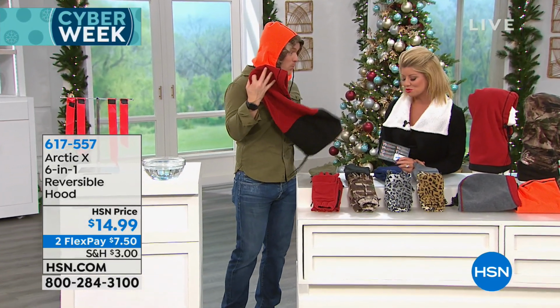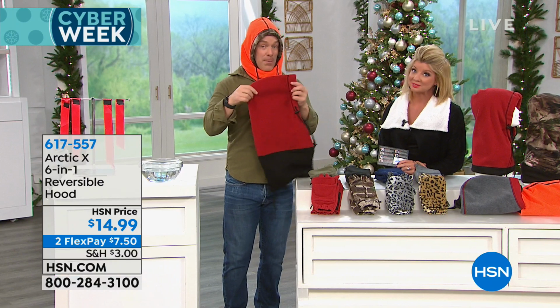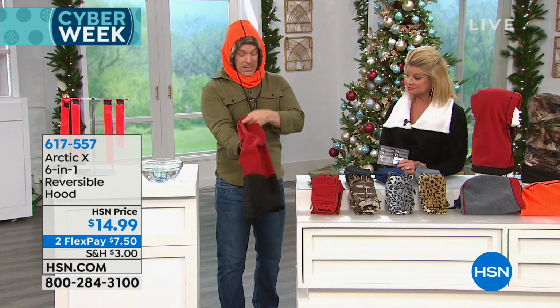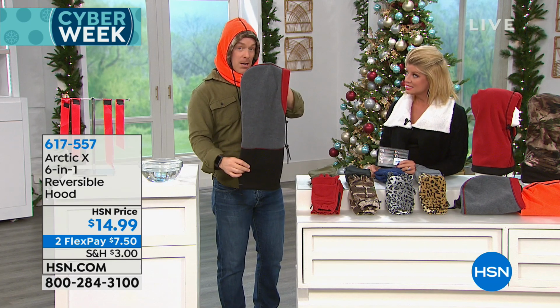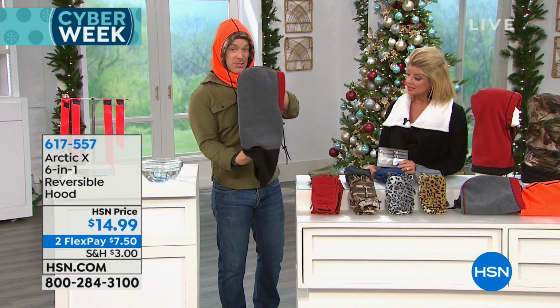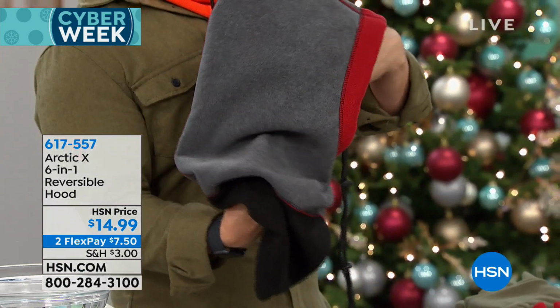Right, because it's one size fits most. It's machine washable. That was my next question. Great for the coach, great for the teacher. They might like red, but then they get bored. They can just flip it inside out and go to that gray. Perfect. This black part at the bottom is the breathable face mask. You actually fold it up inside. We actually give you instructions too.